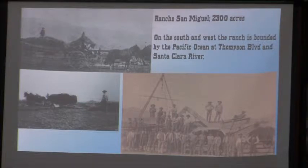What kind of water source did the cattle have on the island? I'm not sure. I've never been to the island, so I'm not sure if there was like a freshwater spring or something coming out of there, but it had to be something. Yeah, because that's a lot of cattle. Yeah, that's a great question. I'm not 100% sure.